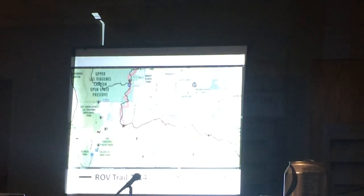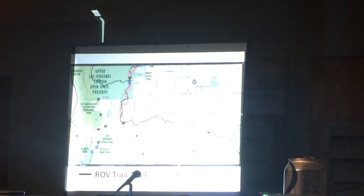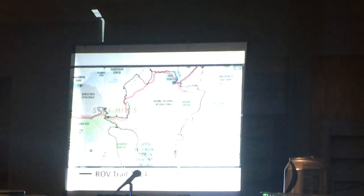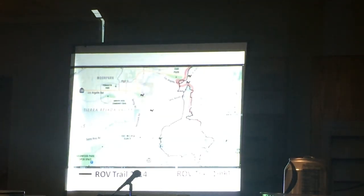Here's an example of where, right in the center of the screen below Hidden Hills, where the trail goes originally was right through the Calabasas Commons. To the left, that black route is a route that's championed by the Navy.